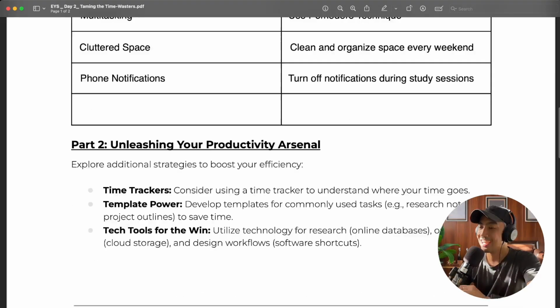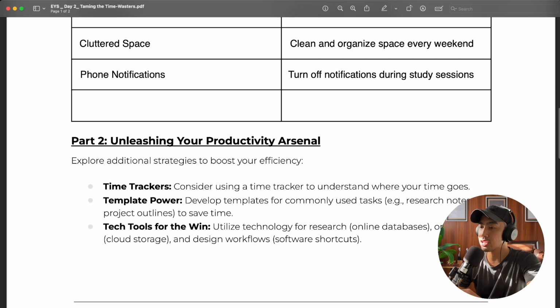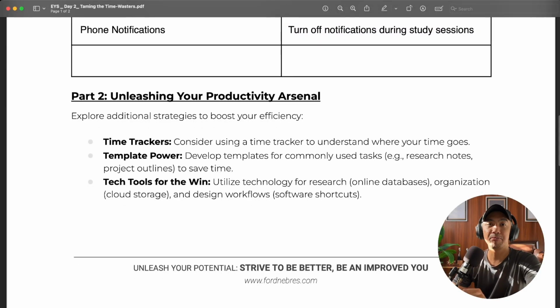Part 2, unleashing your productivity arsenal. So explore additional strategies to boost your efficiency. Time trackers. Consider using a time tracker to understand where your time goes. If you're using an iPhone, you can use Screen Time. And there are a bunch of software options as well if you're using a MacBook, laptop, or desktop to properly track and know where your time goes.